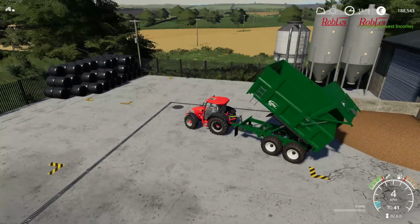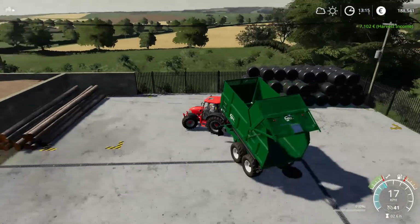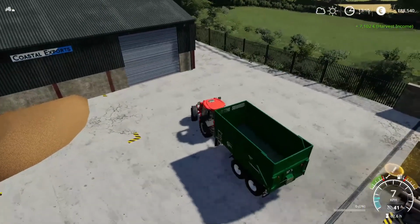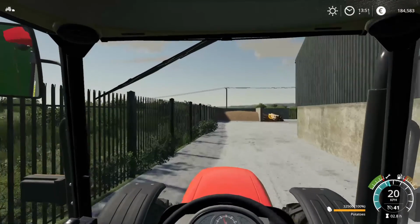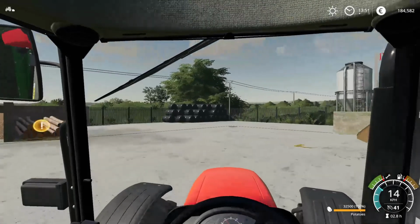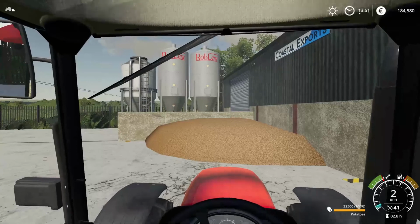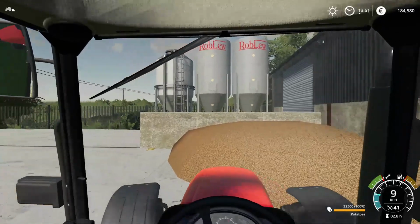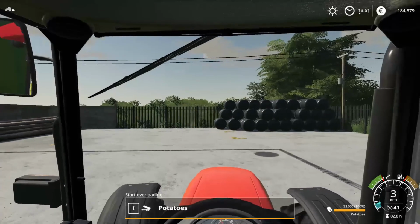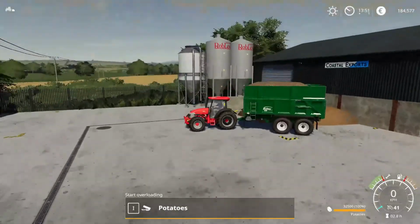There we go. Now I think she's all empty. Yep, all good. And we'll head back and see if we can pick up another load without running into the building. All right, load number three coming back in. We're at 184. Not bad, not bad. Let's see if we can get this one done.